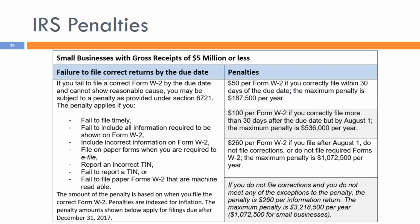Okay, keep in mind, and I need to really stress this point, the late filing penalties for W-2s are very stiff. Shown here is a table that is applicable to small businesses, less than $5 million in revenue. This is directly from the IRS website. On the left-hand side, you see the reasons for incurring the penalty. Either you failed to file timely, you failed to include all information required to be shown on the W-2, included incorrect information on the W-2, and so forth.